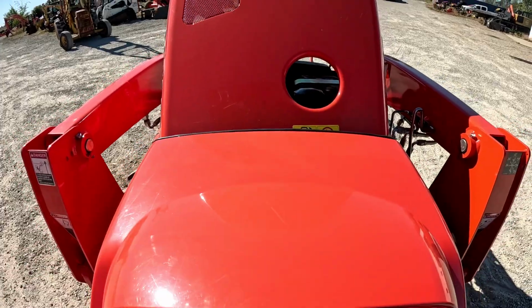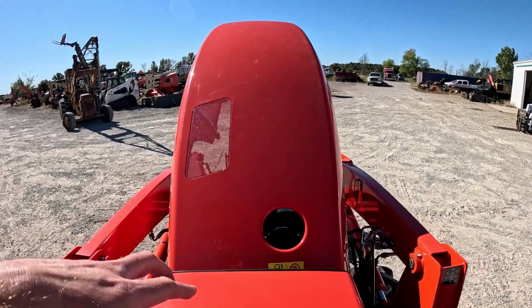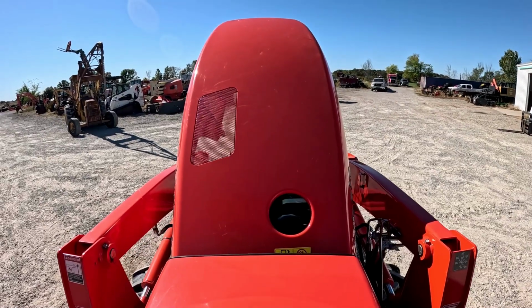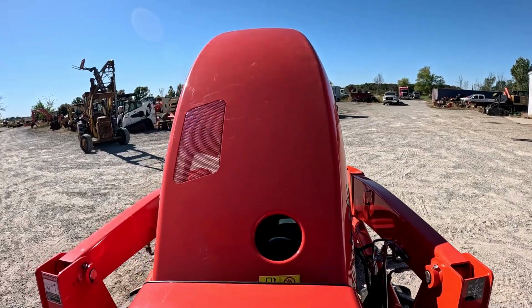Up here, this is all good. There you can see, maybe, I don't know if you guys can see them, but there are some light scuffs and scratches there on the hood. I tried to point them out earlier when we were up there in the front, but you might be able to see them a little better this way.